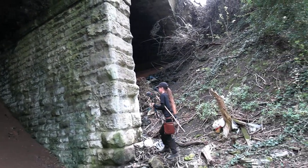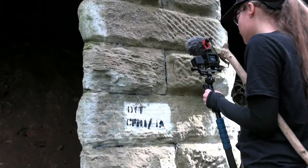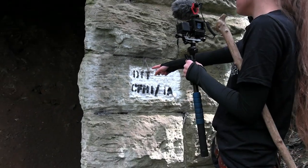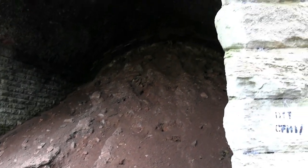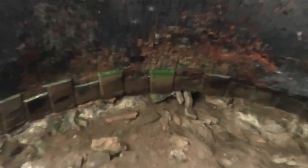That's the bridge number, isn't it? CFT, and then CF. Oh, unless that's meant to say 13 feet. Nah, it's DFT, I think. And then CF. Well, you can just see the other side of it. It looks like right there.